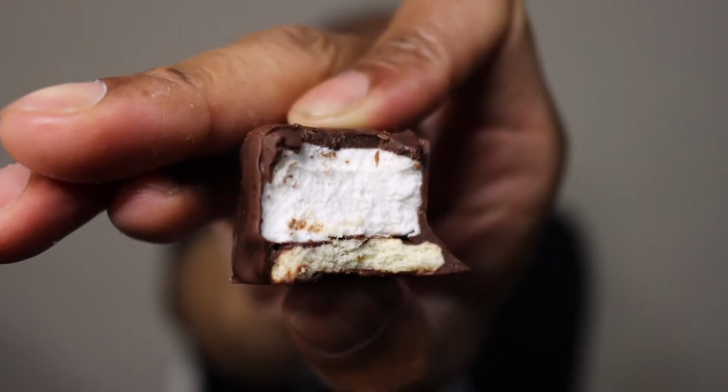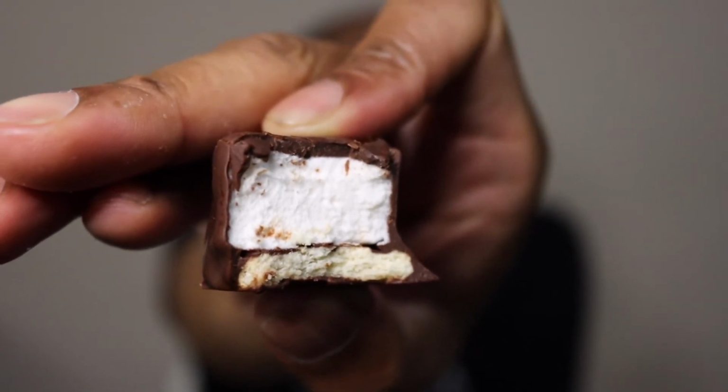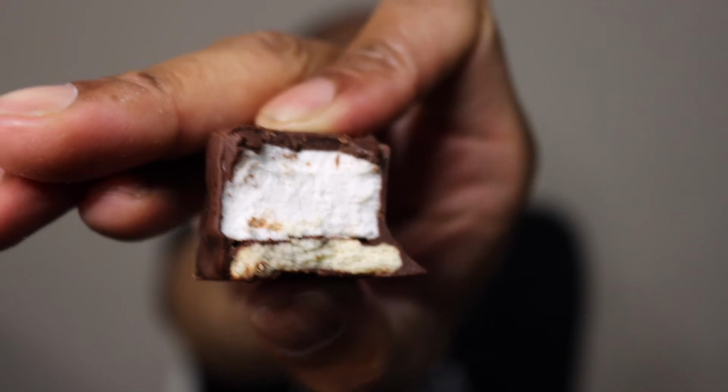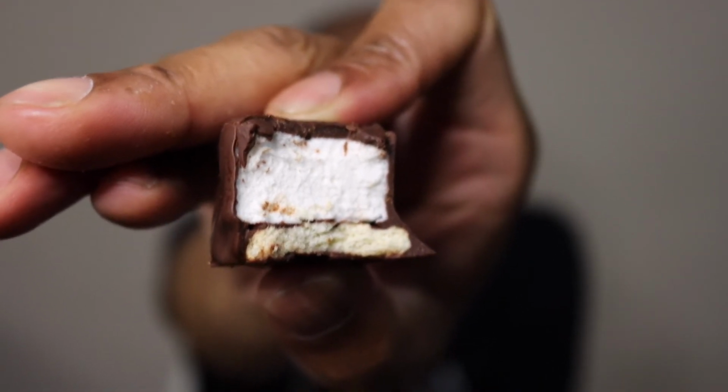Semi-sweet chocolate. The marshmallow is gross. One is too much of it. And then this cookie is just what it is, a cookie. A nondescript cookie. It's not graham cracker. It's a cookie. That's what it is. All that marshmallow, that nondescript cookie, is bland. They could have at least used graham cracker of some sort. Horrible. $5. Down the drain. They are wrong for this. Ew. I'm so through. Oh my goodness.